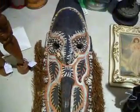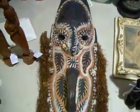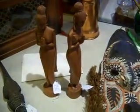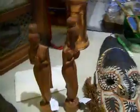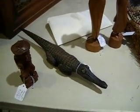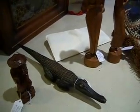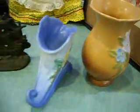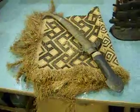This is really nice. It's pretty big. And this is from the Sepik River Basin also. There's some Bangkok, Thailand carved figures there. There's a copper drum. I think it's really nice. And there's an African carved crocodile. There's another Thailand carved figure. We have Roseville pottery. There's more of that too on the other side. There's a grass mat from Africa.